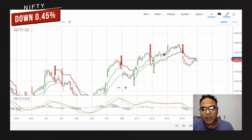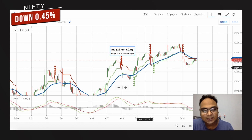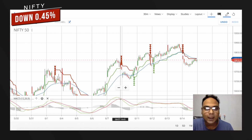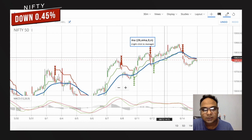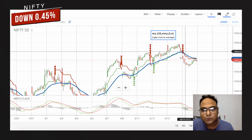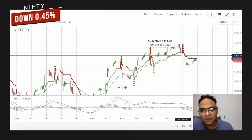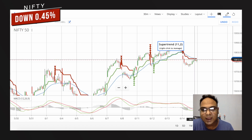This is the technical chart of Nifty 50, and I use 3 indicators. One is the super trend indicator, one is the moving average indicator, and the third one is the default setting MACD. Now I generally use 30 minutes time frame to take positions in the futures or the options of Nifty 50. And my super trend indicator gave a sell signal today at the opening price of 10,832, and from that point on markets fell and then recovered and closed at 10,808 today.